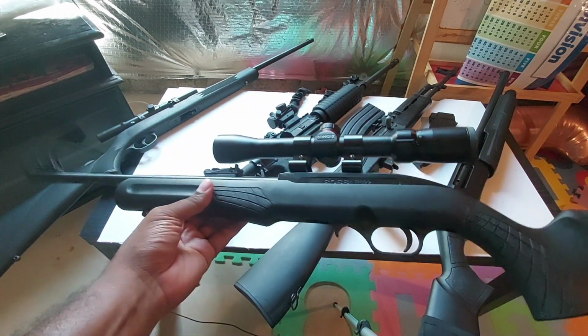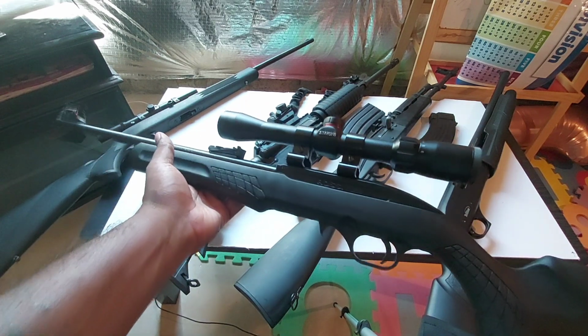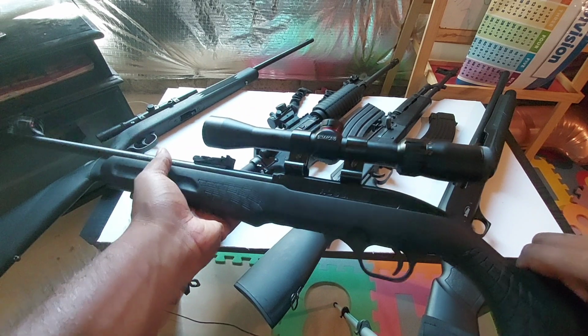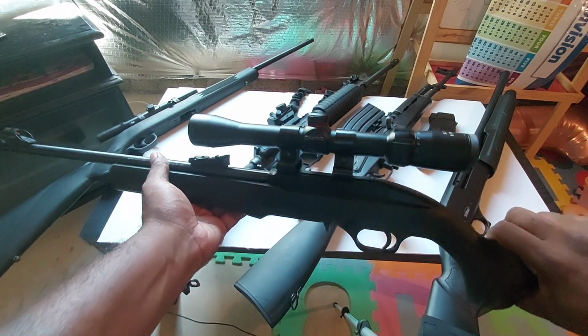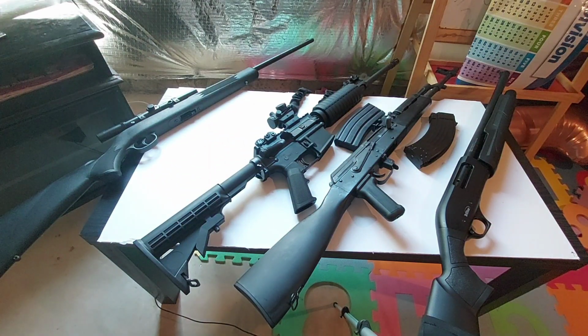Let my daughter shoot it. She loves it. I might get another one. I only paid like $130 for this brand new. Might get one in a beige color. I've seen them in beige. I've seen them in, I think, green. Yep, Ruger Model 10/22. Go pick you up one.